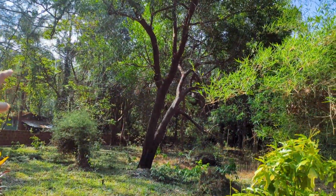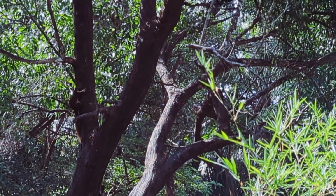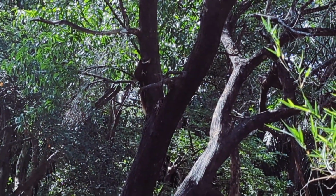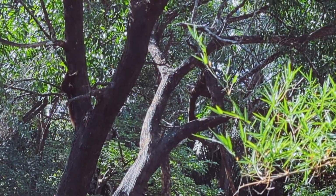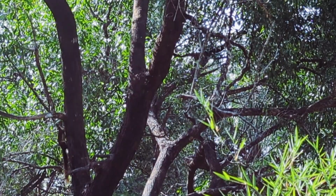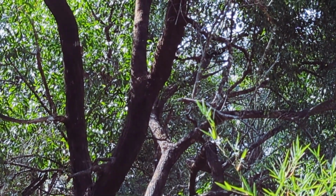We can see a Malabar giant squirrel, which is very next to us. It's sitting very beautifully on the tree. You can see the bright yellowish orange tail. Yeah, wow.